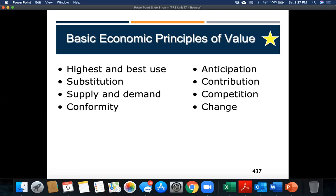All right, so now we have some basic economic principles of value, and there are eight of these. These are not difficult things. So we're going to do a little breakout group. We're going to go into eight rooms. Room number 1 will have highest and best use. Room number 2 will have substitution. Room 3 will have supply and demand. Room 4, conformity. I think you get the idea.